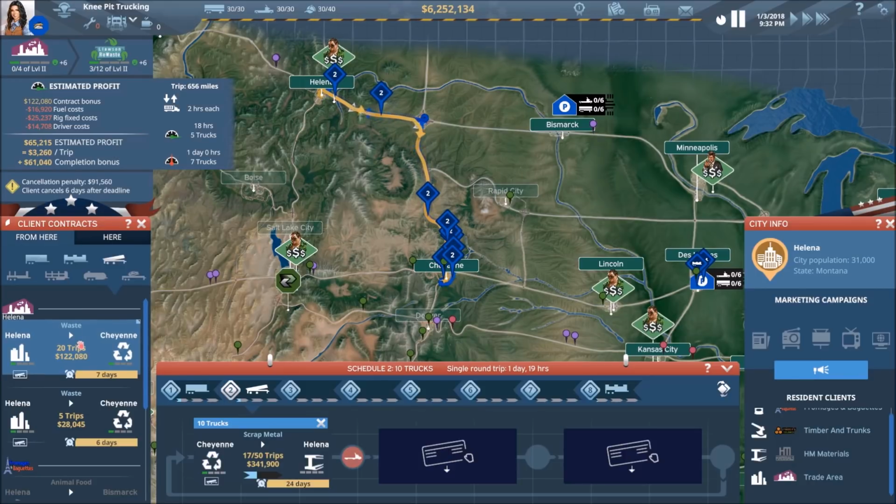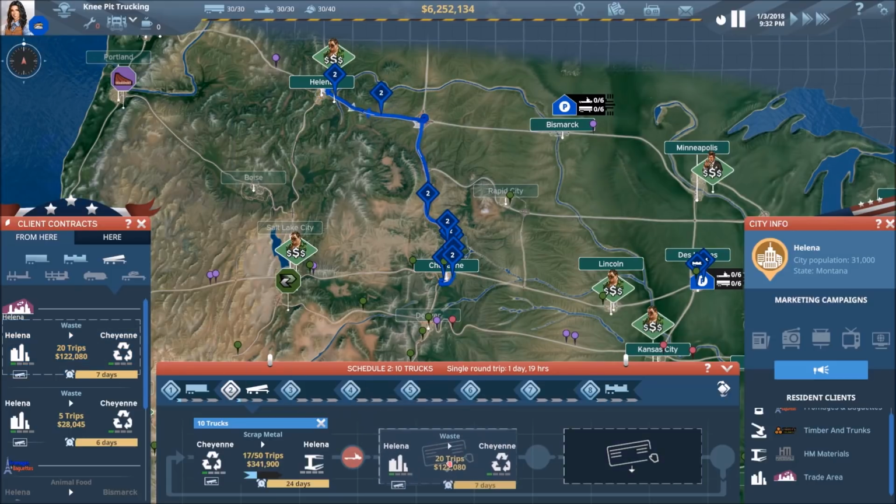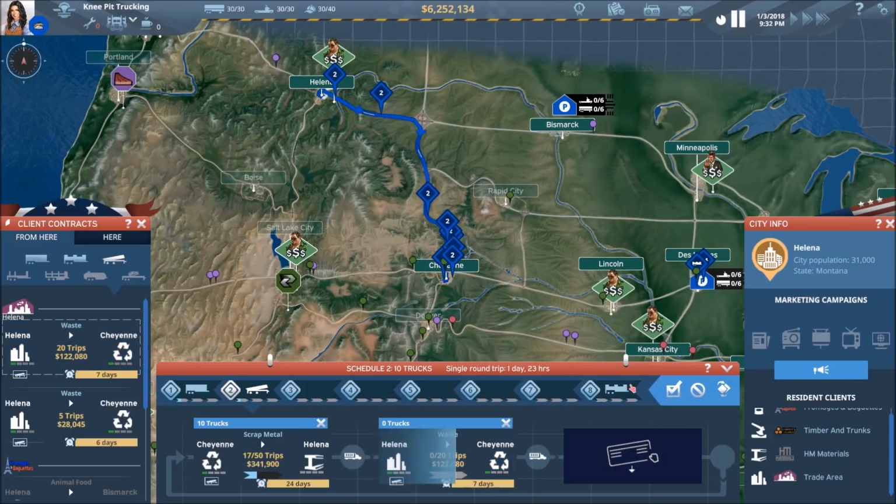A 5-truck deal from... Wow, that's more than I expected. I'm actually not sure how we're able to have 20-trip deals given our reputation with both of these. But hey, we're going to take it. We are not going to argue one bit. Instead, we are going to take these deals.